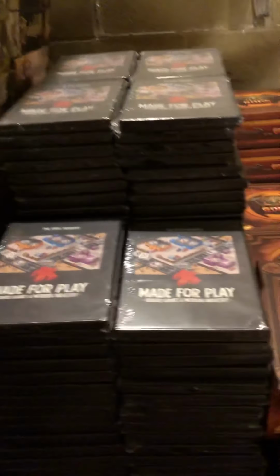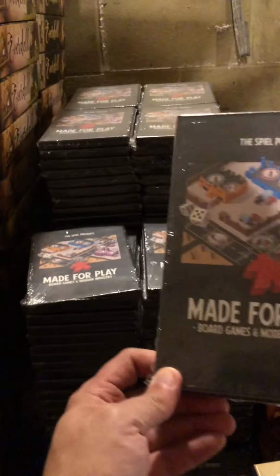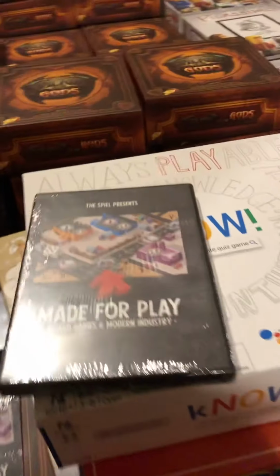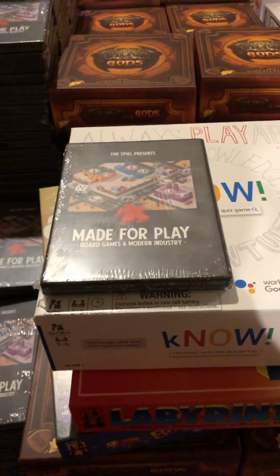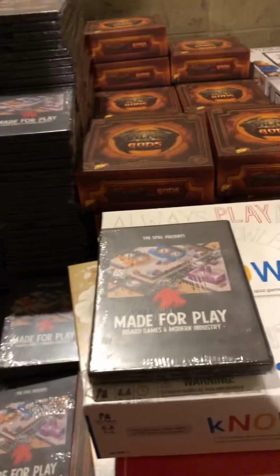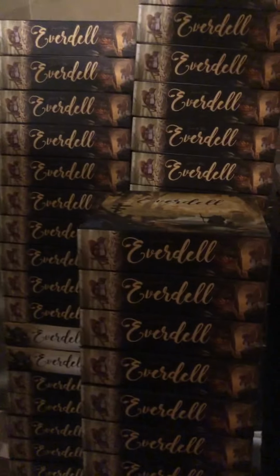So I'm donating a copy of Made for Play until supplies run out to, especially the strategy bundles. A lot of those will go to schools and libraries and places like that. So Made for Play goes in there. I grab a copy of Everdell here off of the stacks. Wonderful strategy game with amazing art.